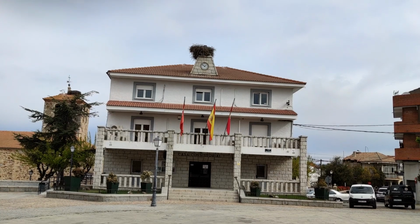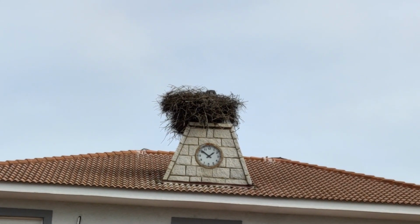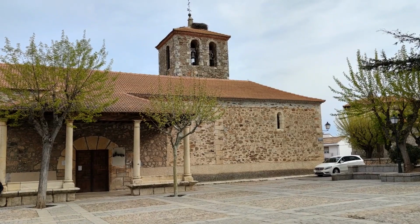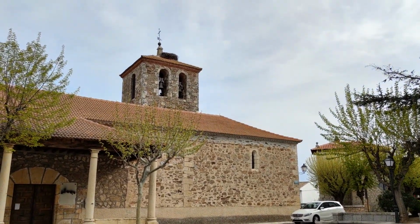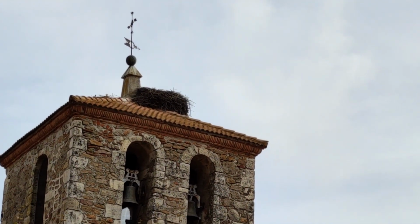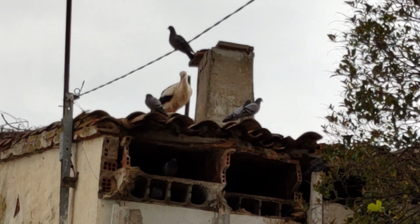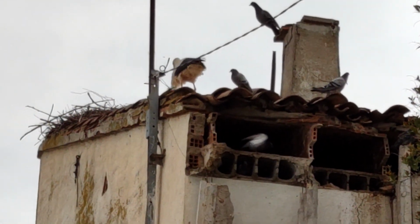This is the town square in the little mountain village where I live, with our town hall, and right on the top of the clock tower is a stork's nest. Behind the square is a little stone church, so typical of the local mountain architecture, and of course, on the top of the bell tower, another stork's nest. Even derelict buildings make good nesting sites, although this stork is taking objection to the pigeons who are stealing his nesting materials.